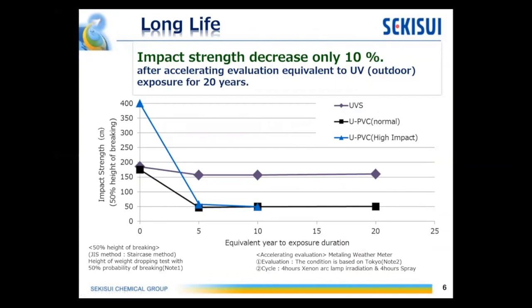This graph shows the experiment of accelerated evaluations of UV exposure up to 20 years for three types of materials, namely UVS, UPVC, and high impact PVC. We did these evaluations by comparing the impact resistance of the samples before and after UV exposure. We put these three samples into a methylene weather meter, and we accelerate the UV exposure from 5 years up to 20 years.